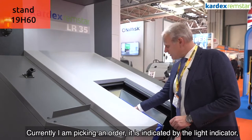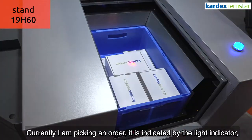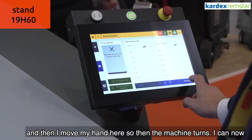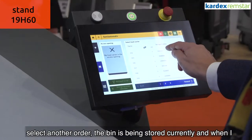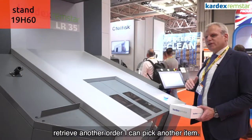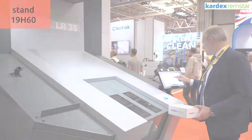Currently, I'm picking an order. It's indicated by the light indicator. Then I move my hand here, so the machine turns. I can now select another order. The bin is being stored currently, and when I retrieve another order, I can pick another item.